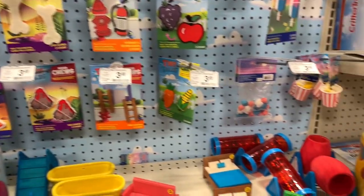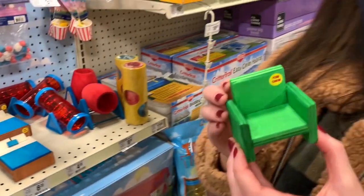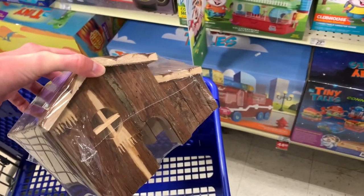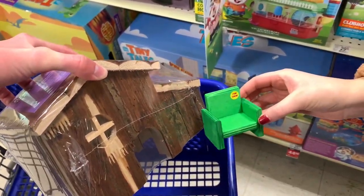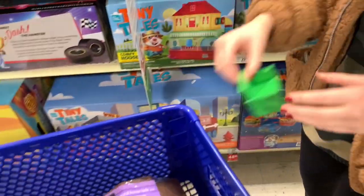We're looking at some other little decorations like chew toys and stuff. And for some reason, Tori really wants the chair. I love this chair. Yeah, we're not gonna put it in the house because it'll be too big and unproportional. Yeah, a little porch chair that he can chill on. So, yeah, all right, toss it in.